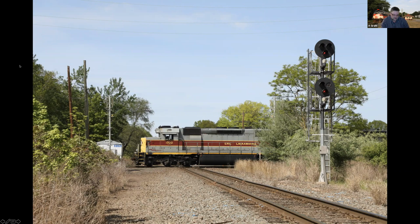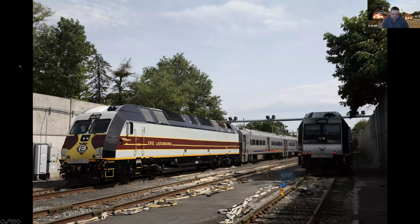Here's New Jersey Transit's Erie Lackawanna ALP 45 DP in Woodbine Yard in Spring Valley. This took a little work to get. The beginning of 2020, this was not running for quite a bit of the time when New Jersey Transit wasn't running a lot of service.